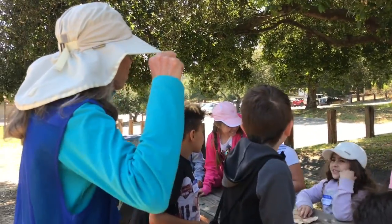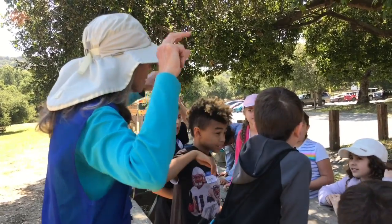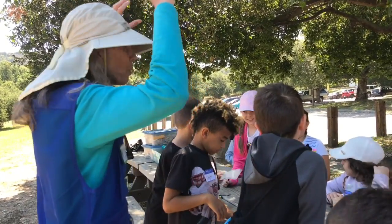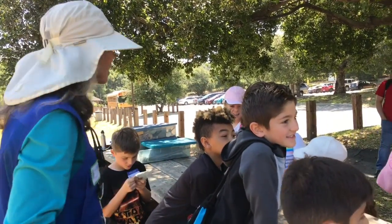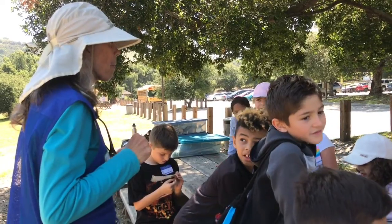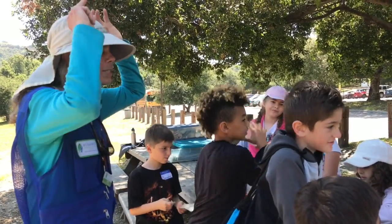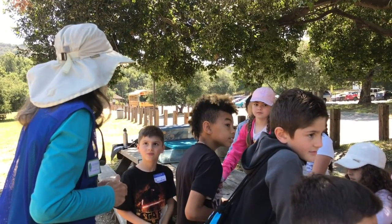What is on the head of one? What do you call those on deer heads? Antlers. Yes, antlers. So do you think that's male or female? Male. So only males have the antlers. You are so lucky to be able to see deer today.